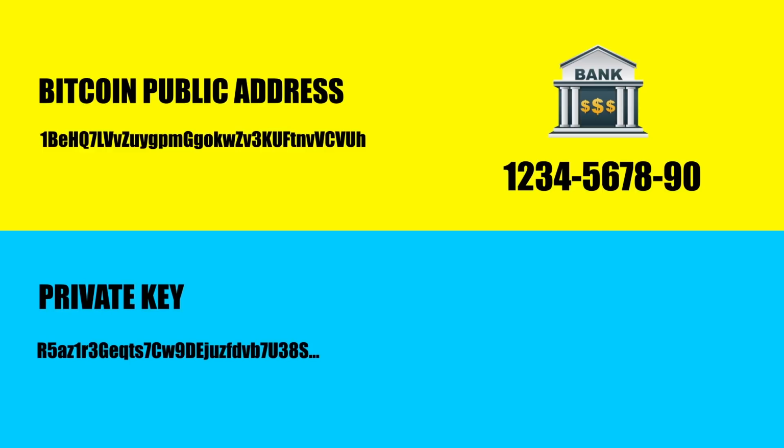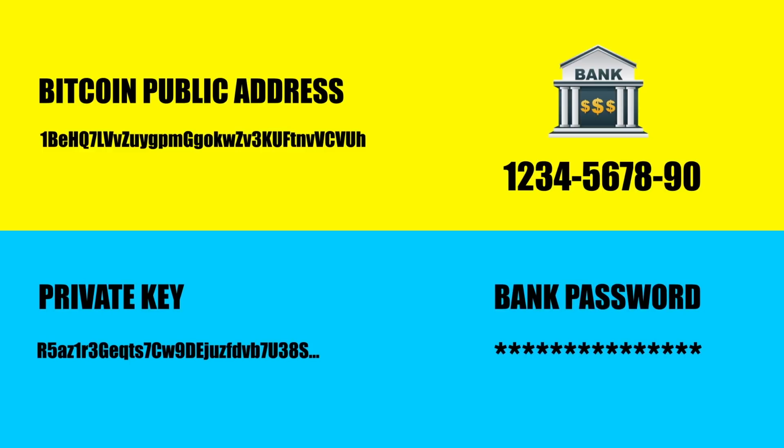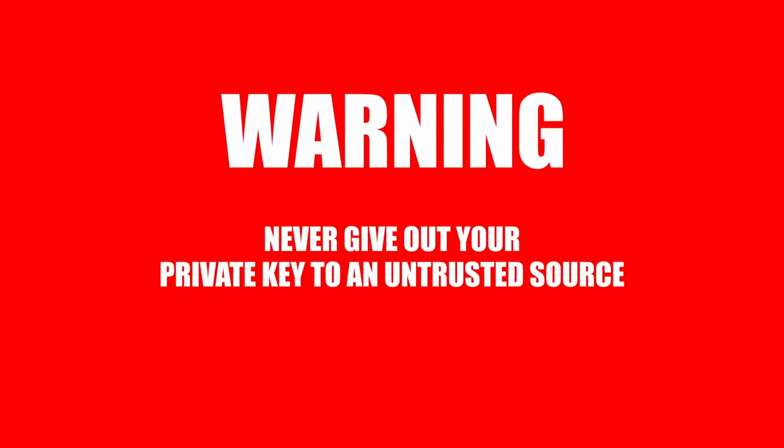First things first, how the heck do you claim your Bitcoin Gold? Well, you need control of your private keys. What are private keys? Let me show you. In simple terms, you can think of your public address as your bank account and your private key as the password to your bank account. Warning, never give out your private key to an untrusted source.